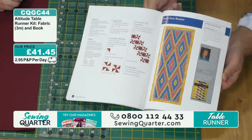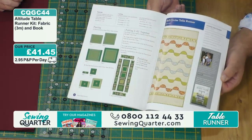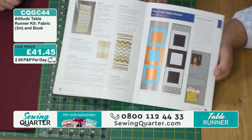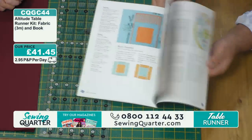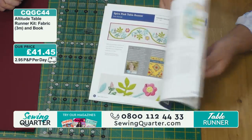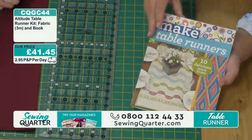Look. Aren't they lovely? Look at that. Oh, no, that's this one. That's the one we're doing, isn't it? Yes. Very different, isn't it, in the plain fabric. It looks lovely in our mix of fabrics, but very different. There's another gorgeous one, look. I'd want that one going up the stairs, really. I love that. I like a pleat. Oh, I like that one as well. Yeah, that's beautiful. There's 10 projects in there.